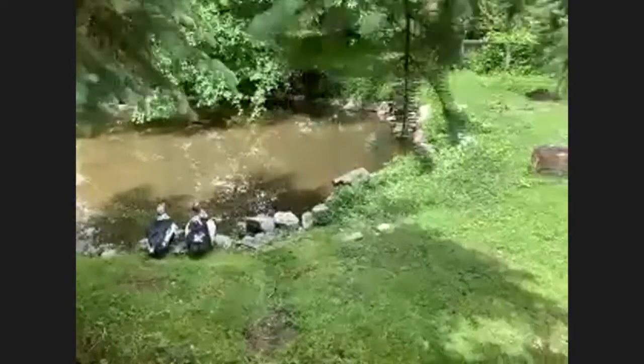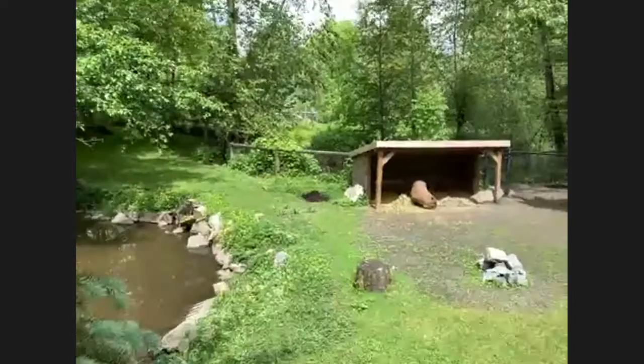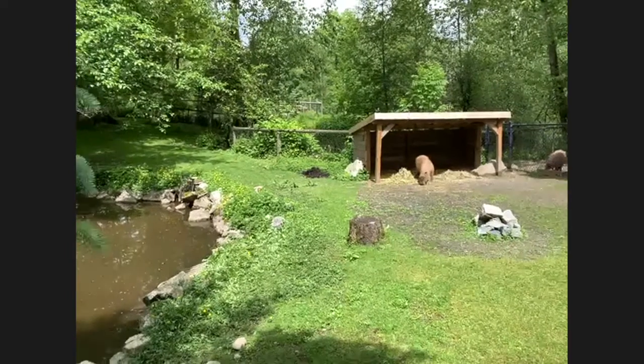Now, do you guys have any questions for me about capybaras or ducks or Mara? So I see Rory has a question. Rory, what's your question? How long can capybaras live? Usually capybaras live anywhere between 9 to 10 years old. I've got a little bit more info if you guys want to learn a little bit more.